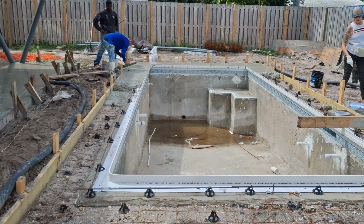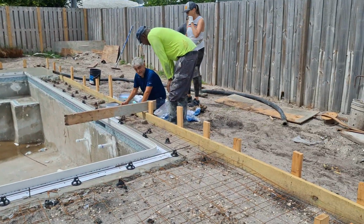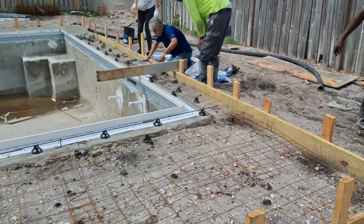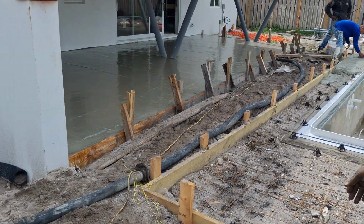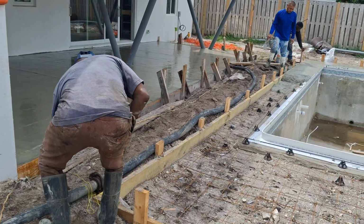Yeah, the thing is, Dylan, I need you guys over here. Dylan, I need you over here. This has got to be level. Okay? I need this done here. Then we work with the rings afterwards. Then we can pour. We need to have this block so there's nothing inside.